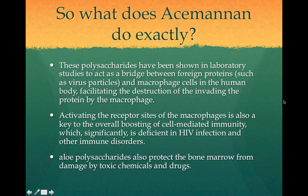You can see here that polysaccharides are looked at as a bridge between pathogens, foreign proteins like a virus particle, and the macrophage cells in your body. And so the polysaccharides essentially help to signal to your macrophage to function at a higher level. This is how the mannose and Acemannan get that moniker of being an immunomodulator, in that they actually work to help your macrophage function at a better level.